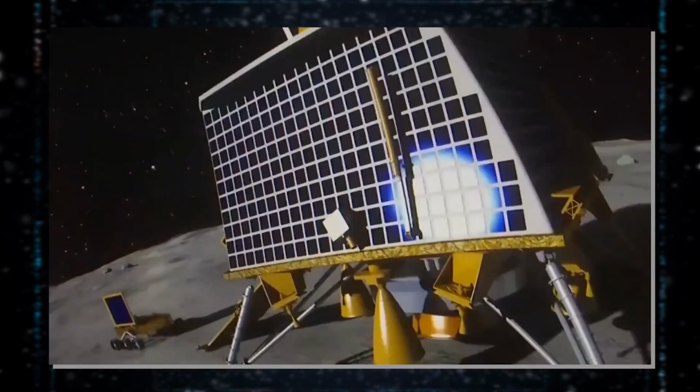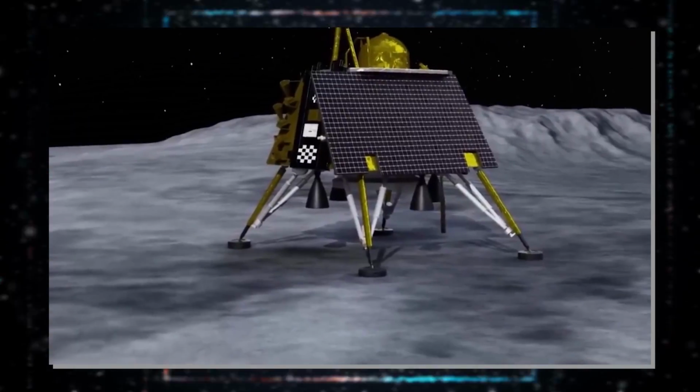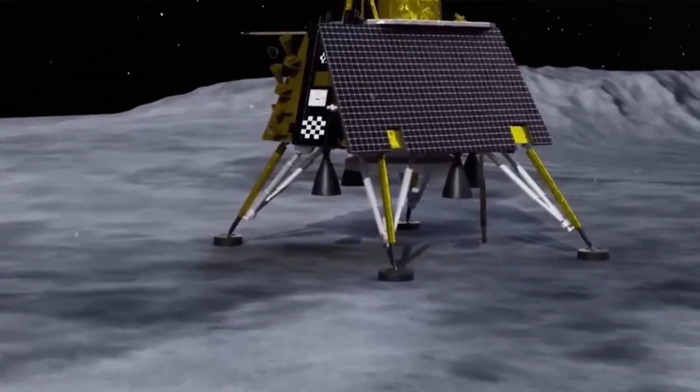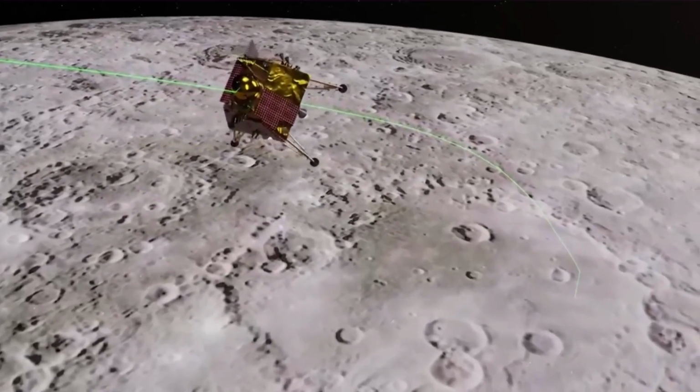Now, this mission has a specific goal: to study the soil in the South Pole region of the moon. This is a distinctive area with characteristics that vary from other parts of the moon. This region is of immense interest for various reasons, as pointed out by Michio Kaku. He emphasized its significance, describing it as a historically and scientifically intriguing spot.